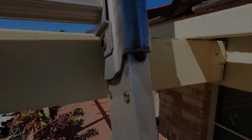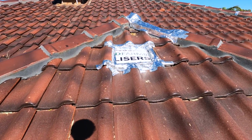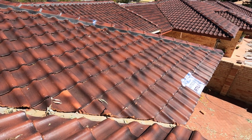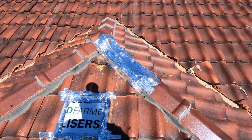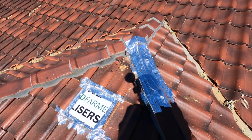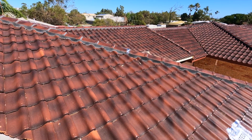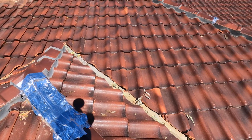So I've spent today on this place and fixed a bunch of tiles, and what tiles I didn't have I've made up covers and tiles out of flashing and old signs. There's one over there. That ridge cap is gone, so I've made up a flashing there, and that should keep this weather tight until it can be fixed properly. So effectively this place now is livable and sealed up. So there's a good half day, 3/4 of a day's work done, and we'll move on to the next place.